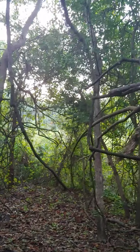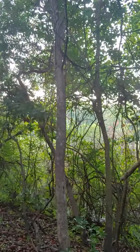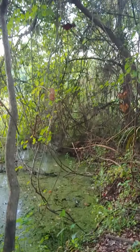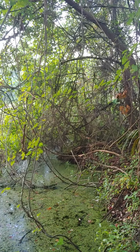Don't want to startle anybody. They know we're here, it's a little bit easier. They can get out of the way, they can go this way, they can go that way. This is where we access the pond when we need irrigation water or whatnot. I haven't been back here in a while.